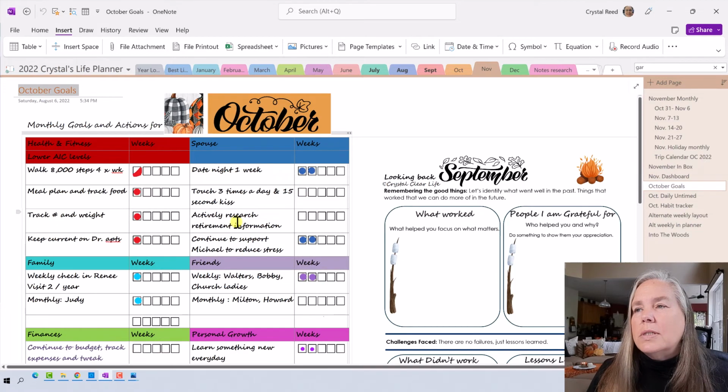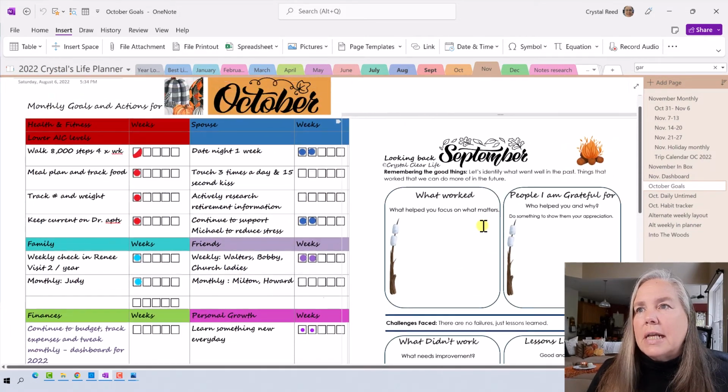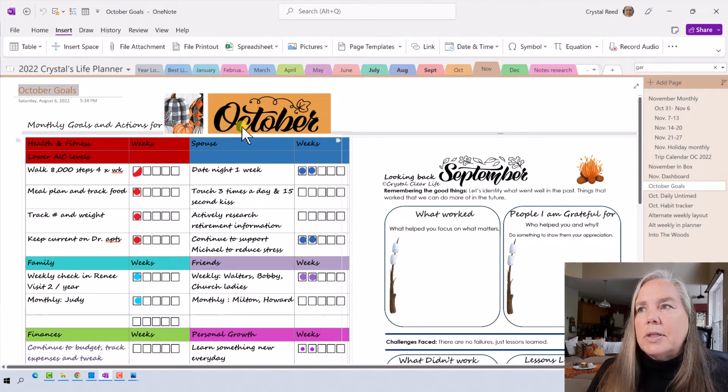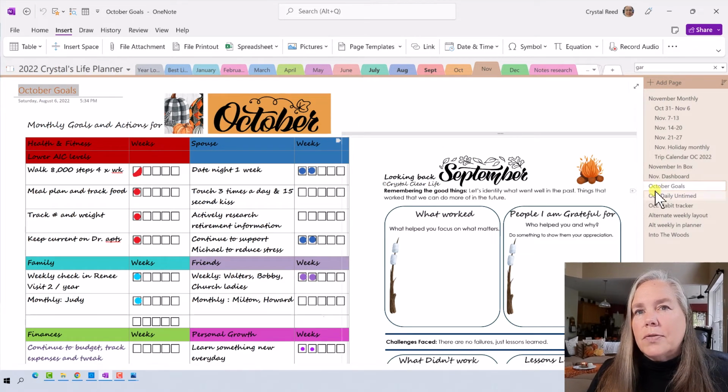These are my goals, and I will need to address those goals. There's a reflection section here. So again, I'll need to switch this. You can tell I haven't done anything yet because it's still red at the top. Switch this to October, set up my goals for November. Just wanted you to peek at that page.